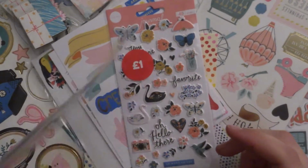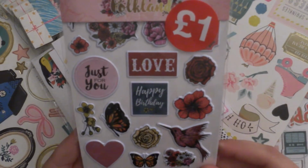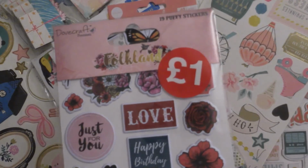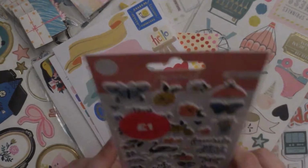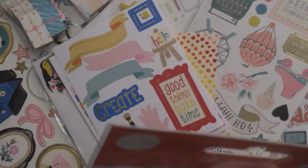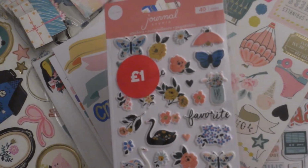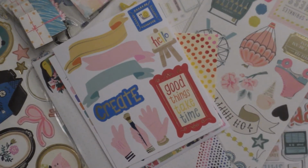Then, let me see if I can do like that. Here is a sticker set, puffy stickers from Dovecraft. Really lovely flowers and love and, you know, all that nice jazz. Some more stickers. This is from Crate Paper. Wait, is it Crate? Yeah, Crate Paper. Puffy stickers, super cute.